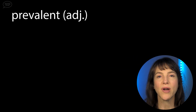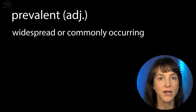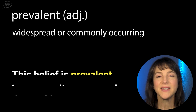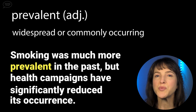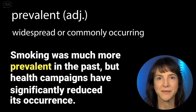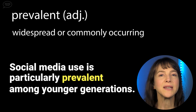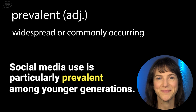This word is prevalent. Prevalent means widespread or commonly occurring. This belief is prevalent in many cultures around the world. Smoking was much more prevalent in the past, but health campaigns have significantly reduced its occurrence. Social media use is particularly prevalent among younger generations.